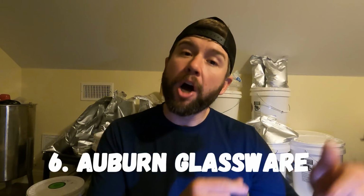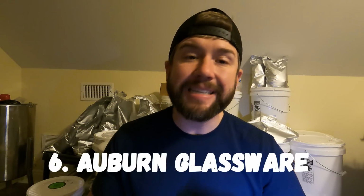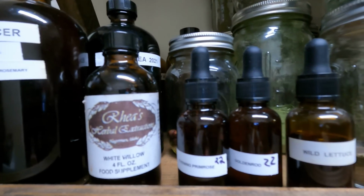So number 6 would be amber glassware. Anything that is darker helps keep the things in it a little less exposed to the elements like the UV rays. So for instance, when we're making tinctures, when we're making kombucha, when we're making any kind of things that we're wanting to ferment, any of those items we are putting in amber glassware. So if we're making vanilla, we're going to have those in amberware. If we're going to make the kombucha and let it sit out, it's going to be in amberware. Especially with our tinctures and with all our medicinal herbs, they're going in amberware.